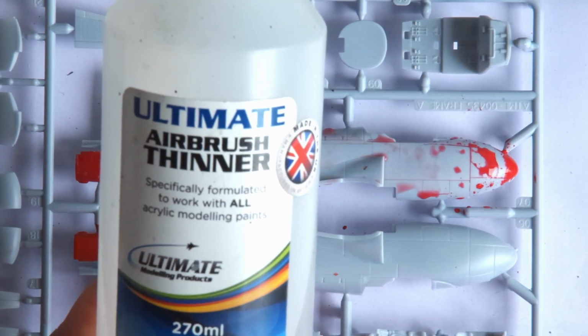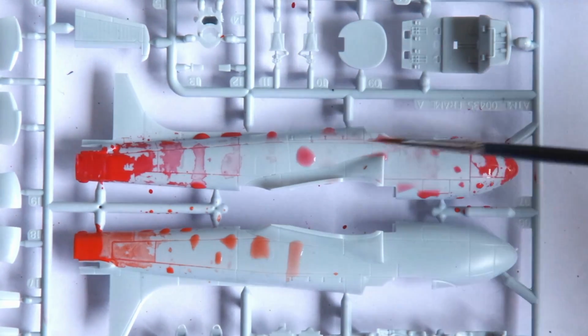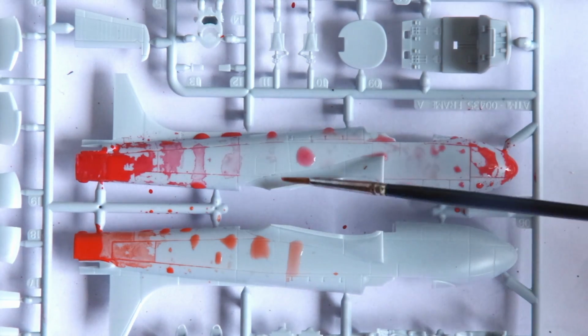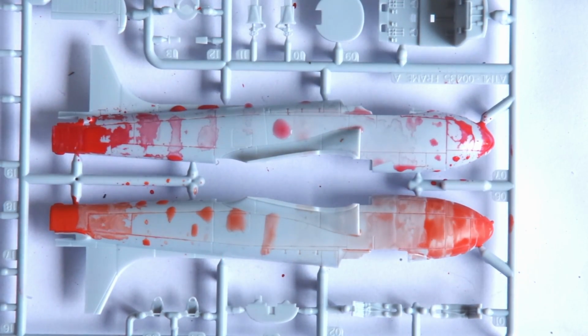For this second test, I've used airbrush thinner to preserve more properties of the paint. You can see it produces a much more even spread of the highly thinned paint, though at the lower dilutions the properties of the thinner are not helping the paint on the extreme curve of the aircraft nose. Using thinner on the Tamiya paint gives a much better adhesion to the plastic, resulting in a more even spread of pigment even at the high dilution rates.